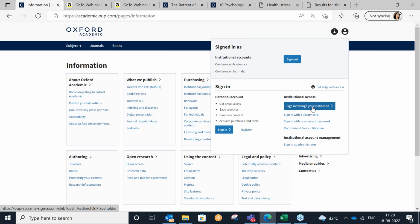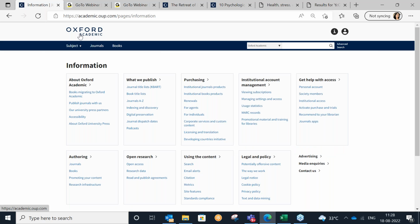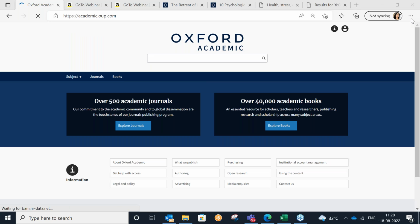Here, you can sign in through your institution. You can sign in with a library card if you have one, if you have a username, password. And if you want help with institutional account management, sign in as an administrator. So these are the new features of this platform that I wanted to talk about. Searching, browsing, all of you are familiar with.